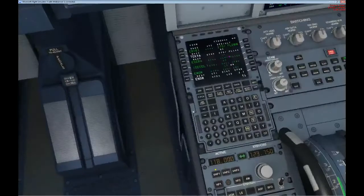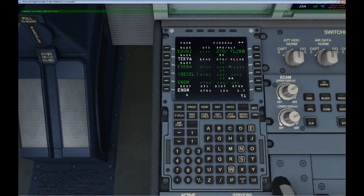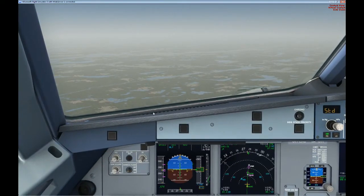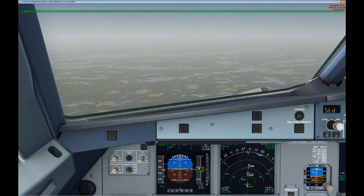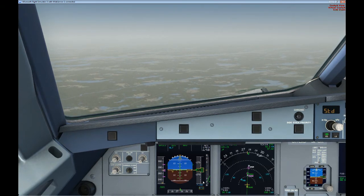Let me do another adjustment. Let's say the flight level would be 110, so there's only 1,000 feet left to burn until we start hitting the altitude restrictions on the arrival. So there we go. The green dot is telling us that we are on our descent path, the calculated path. We are doing the descent rate of 1,900 feet per minute.